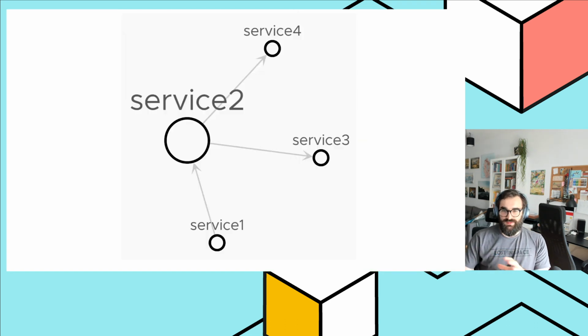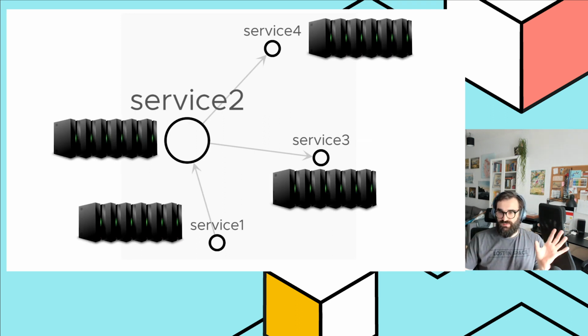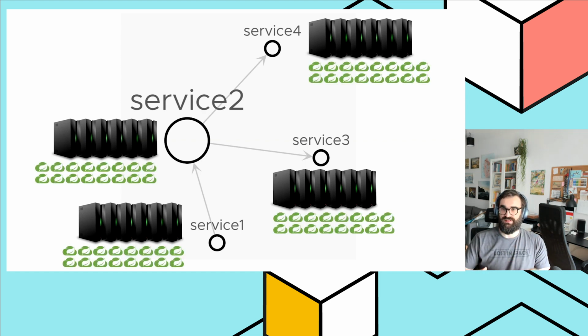Okay, so let us imagine that we have the following system that consists of 4 services, service 1 calling 2, and 2 calling 3 and 4. I think that resembles the vast majority of your systems, right? Truth be told, it doesn't look like this. It looks more like this. You have a lot of servers on which those apps are deployed. But still, I'm lying, because it's not a single instance. It's a lot of instances deployed to many physical servers.